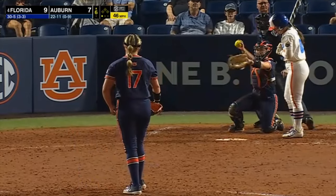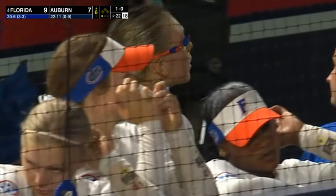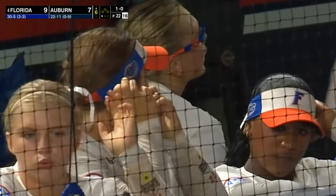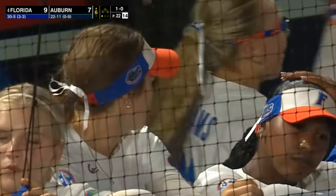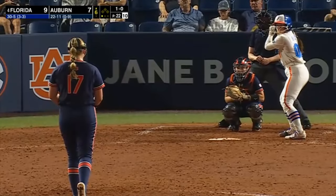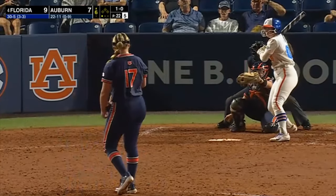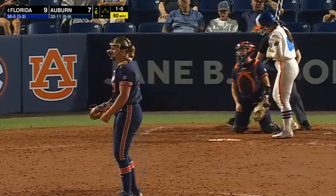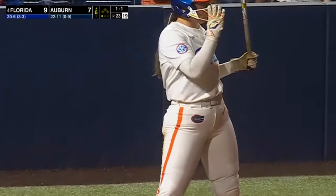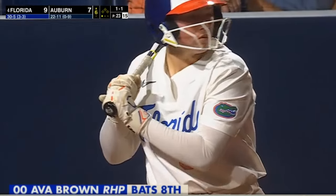First pitch to Brown. It's taken out of the zone for ball 1. Remember, Ava Brown came in to pinch hit back in the 5th inning for Layla Lamar in the designated player spot, and then just a moment ago, she came on as the pitcher. So she's currently pitching in the game for the Gators and has an opportunity to help herself out here at the plate if she could get on base. And that's a hard thing to do. That's a hard thing to be a pitcher and a hitter.